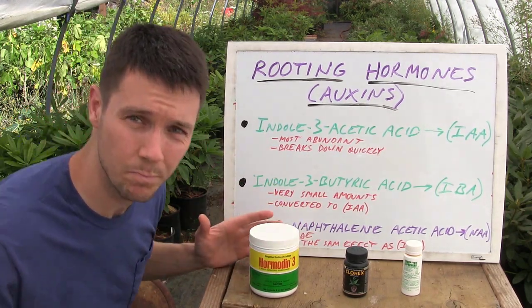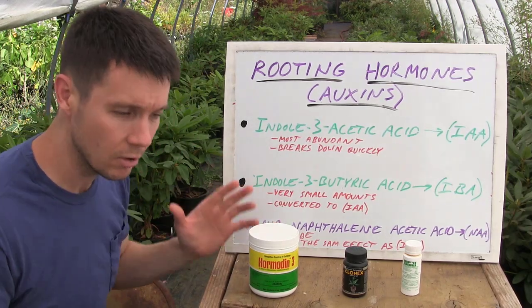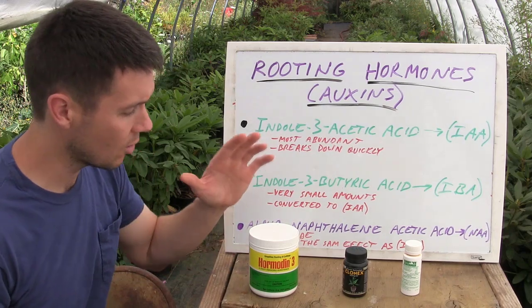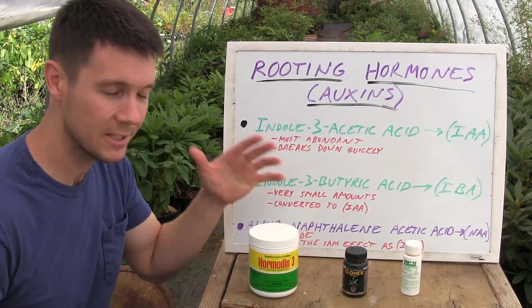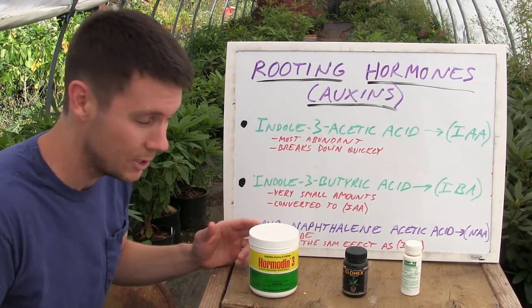Why? Because it works perfect for rhododendrons, and that is what my real passion is. I do love all kinds of plants though, and so I tend to use this one a lot just because it's always real handy for me. It's sitting where I can grab it real easy because I do use it a lot.